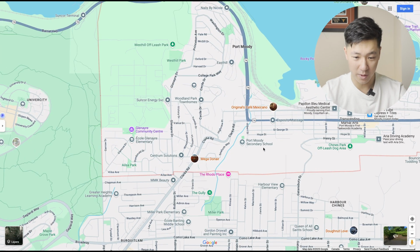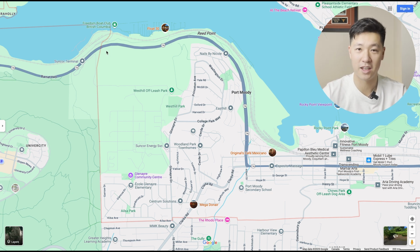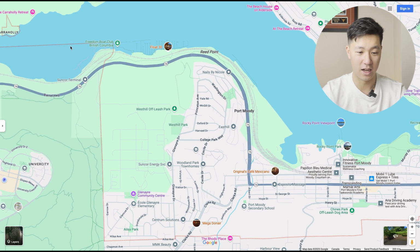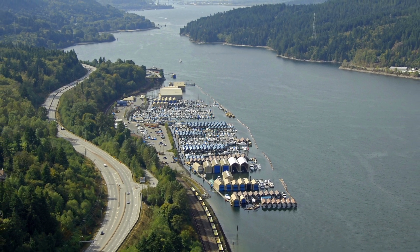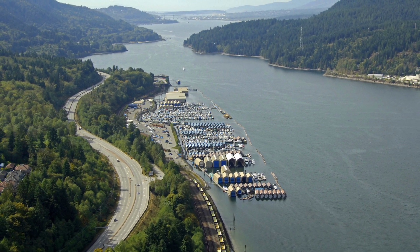Now if we zoom out a little bit and go on Barnett Highway, which we were talking about, this highway leading into Port Moody is actually the preferred way for a lot of people coming in from Vancouver or Burnaby. Number one, like we said, the traffic here is a lot better compared to Highway 1 during rush hour, and also you get some really nice views of the mountains to your right, as well as the water on the other side, which is the Burrard Inlet.